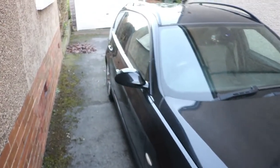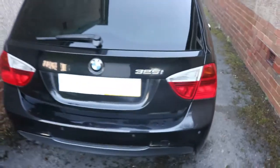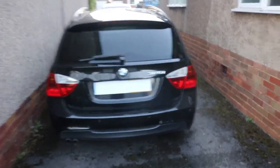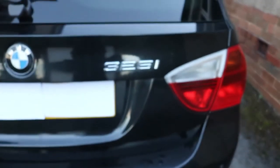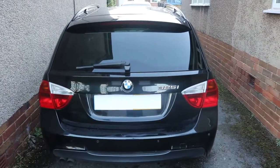I have lovely tinted windows and the 18-inch alloys with the upgraded rear bumper. It just looks very, very classy from the back. Looking to update the tailgate to the LCI version. I've never really been a big fan of those rear tail lights.